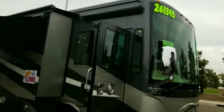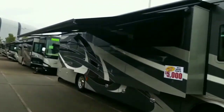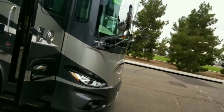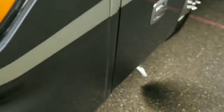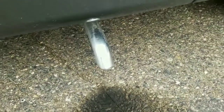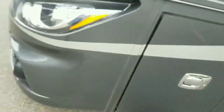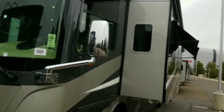Okay, this is the Phaeton by Winnebago, I think it is. They have the generator running, and I just want to show you how quiet this is. Alright, I'm standing right at the generator. This is right down here. That's all the noise it makes. This is the exhaust of the generator. There's hardly any sound, which, of course, you'd expect in a rig this pricey. That's pretty cool.